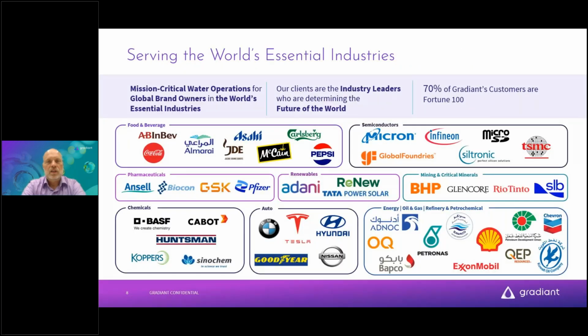And as I mentioned before, we do serve the world's essential industries. So everything from food and beverage manufacturing to semiconductor manufacturing, which has been quite expansive over the globe over the last couple of years, and certainly into the near future. But then also pharmaceuticals, renewable energy, oil and gas, chemicals industry, automotive. So where those customers have unique challenges, particularly around making water fit for purpose for use internally in the plant, but also ensuring that they're able to meet compliance on discharge, and even more so, start to save more water and recycle that. And over the course of our history, the vast majority, even 70% of our customers are from that Fortune 100. So those exacting standards that our clients expect are really what drive the innovation that we bring to the market. Next slide, please.